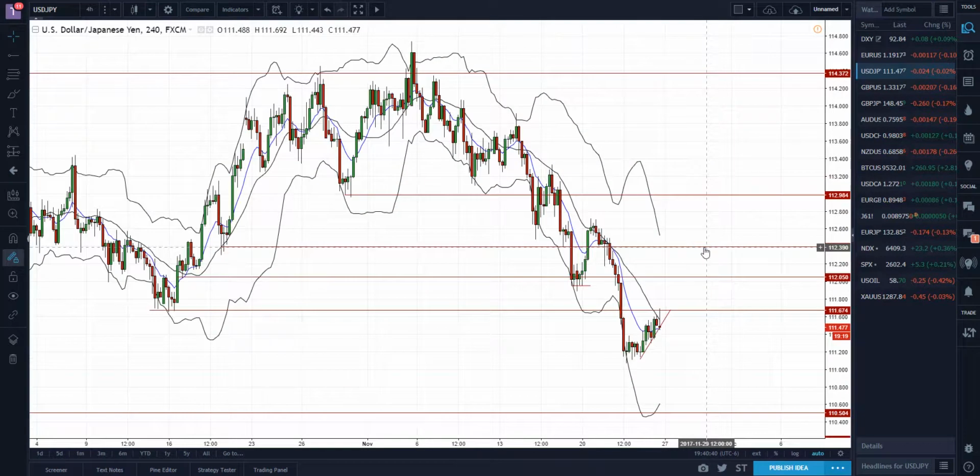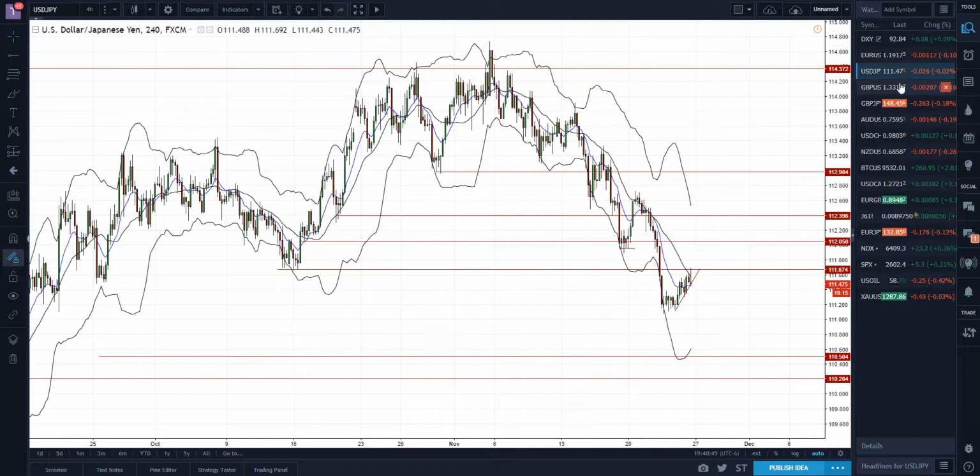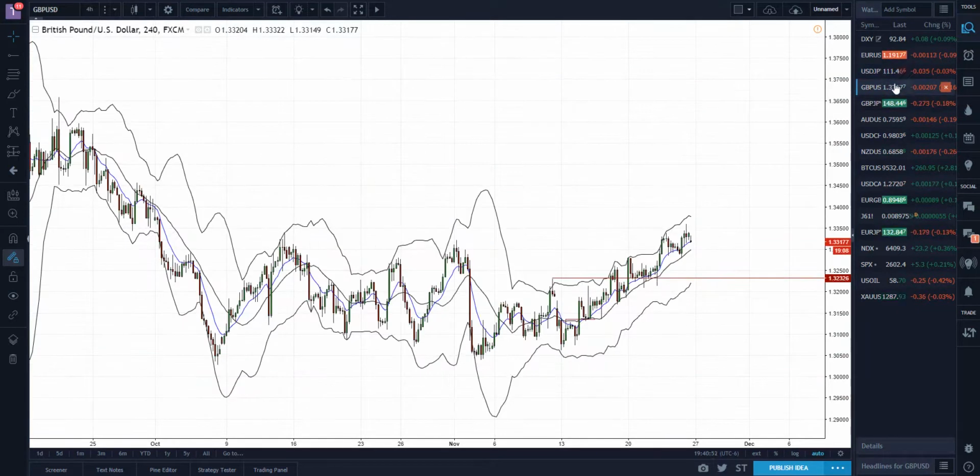110.50 is conservative. So we'll have to see what happens here, but it looks like a nice short, guys, on UJ is what I'm watching to start off the week. So look out for a test of 110.50. And with that being said, let's move on to Pound USD.